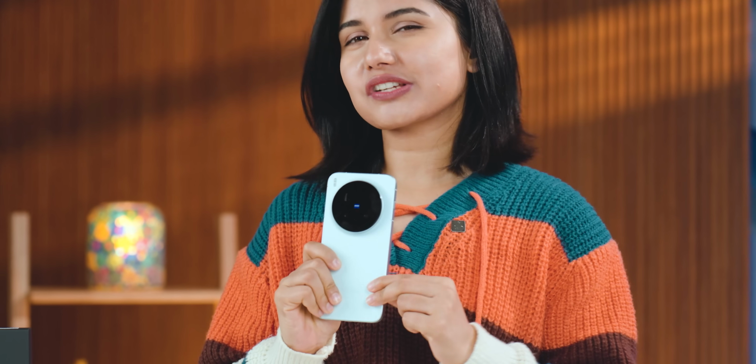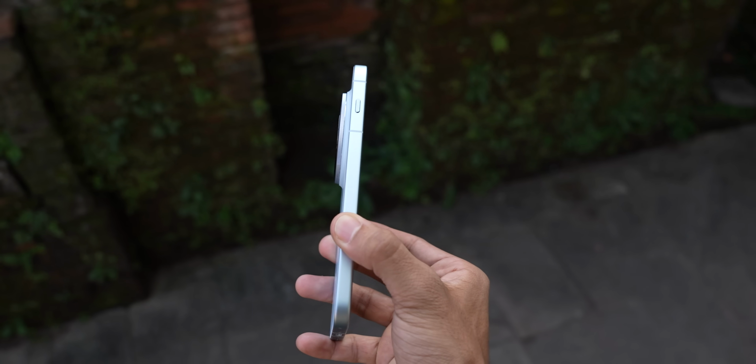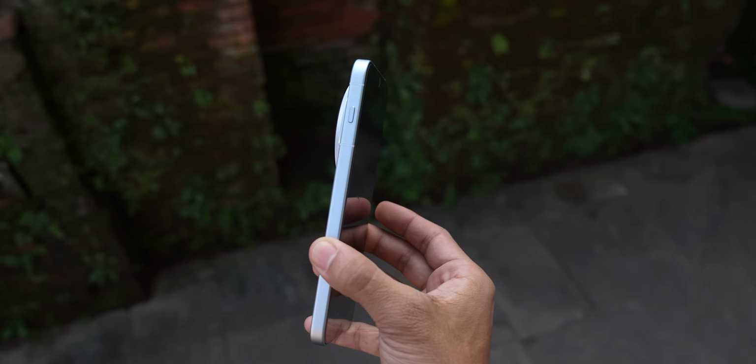Okay, so I think I have covered almost everything about the camera on the Vivo X300 Pro, but let's talk about the other aspects of this phone, which have honestly not changed too drastically. Starting with the design, I really like the new direction Vivo has taken this year. Both the front and the back are now completely flat, which has pretty much become the norm for most flagship phones these days.